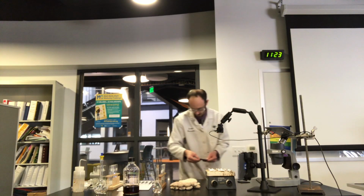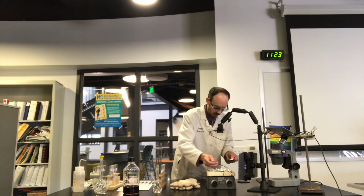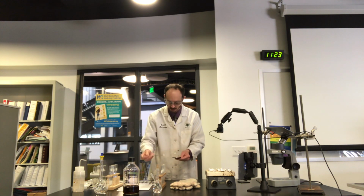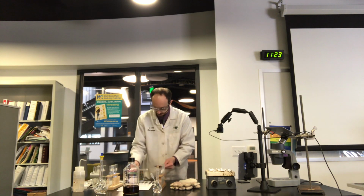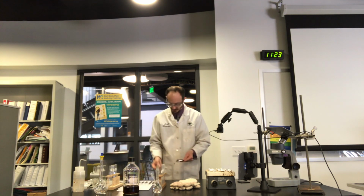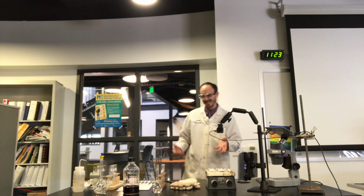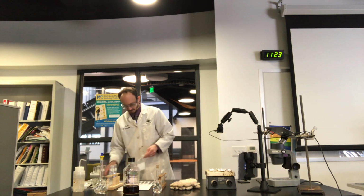Now I'm going to put a little bit of this there. And then we're going to go from towards me to towards the camera. So there's A. Upper left is A. And then the first one is A. I'm going to leave the rest of A over here just in case we need more later. Now let's go to B.